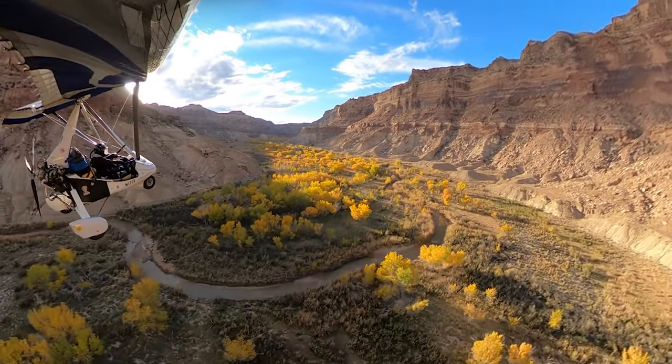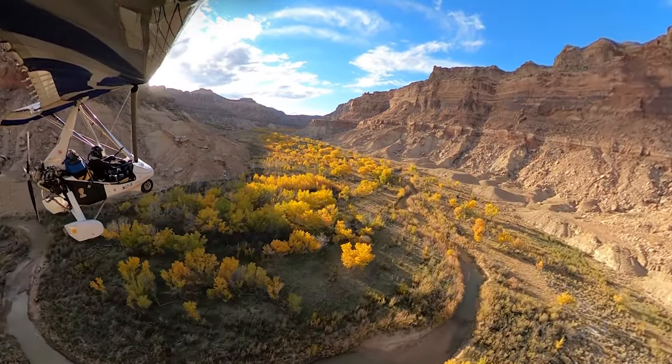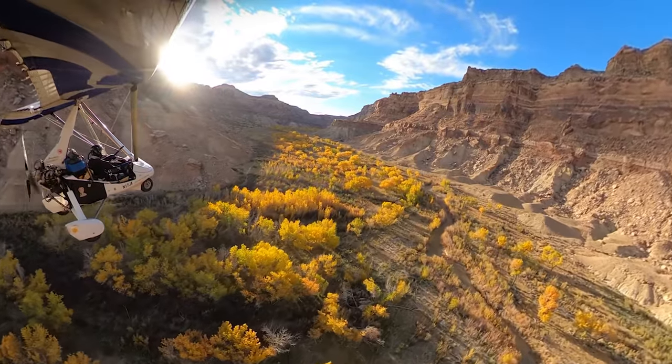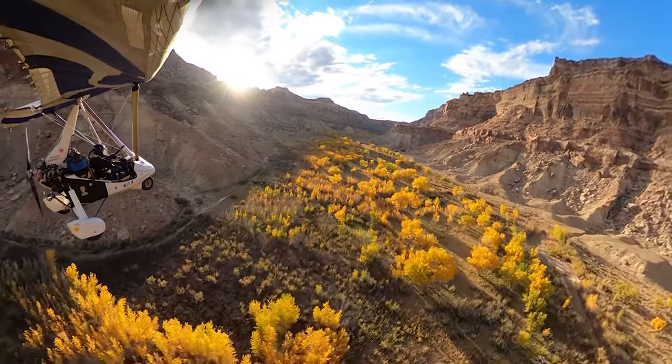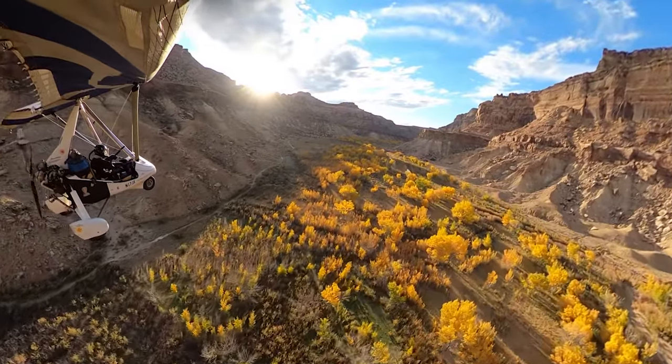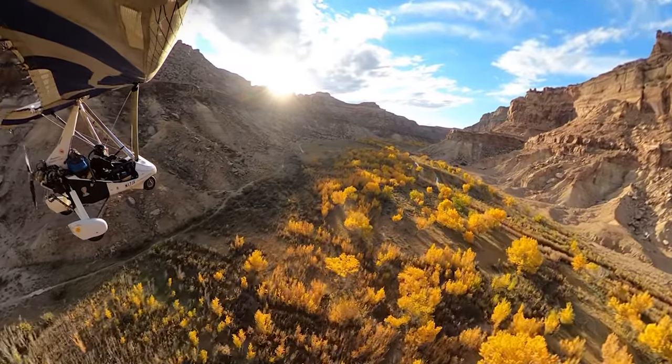As I started up the canyon, I remember thinking how lucky I was to be here at this time and place. The conditions were fantastic. Just look at those golden cottonwood trees, the leaves absolutely still, and the sky was so blue.